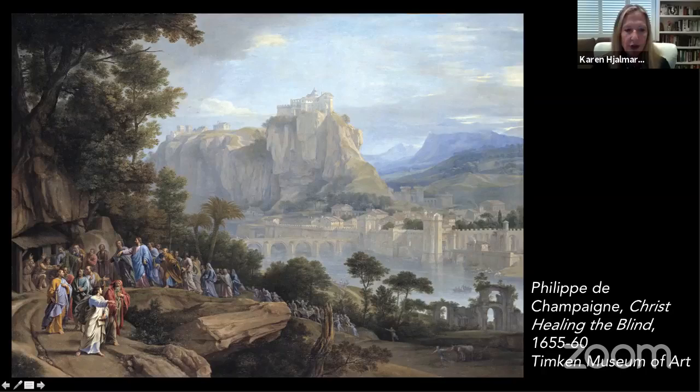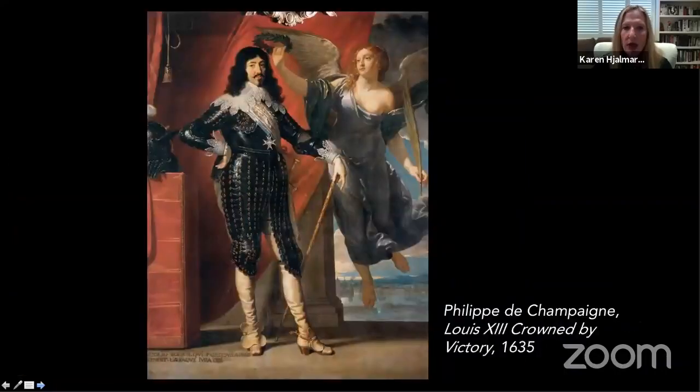All right, so this is a Counter-Reformation painting done by Philippe de Champaigne, who worked for the court of Louis XIII. He also really captures the psychological nuances of the figures, and you're going to see that in just a second. All right, and here we go: Louis XIII, Crowned by Victory.